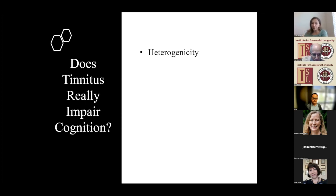Where do you place the mark? And with that, tinnitus is happening. So our hypothesis was that tinnitus in that specific subgroup is not going to have the same effect on cognition as a person who suddenly woke up with tinnitus at the age of 20. Different pathophysiological mechanisms are implicated.